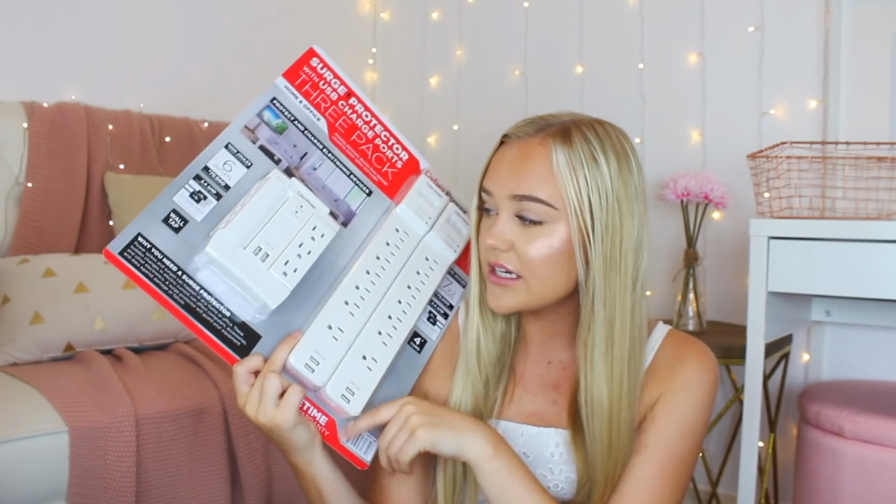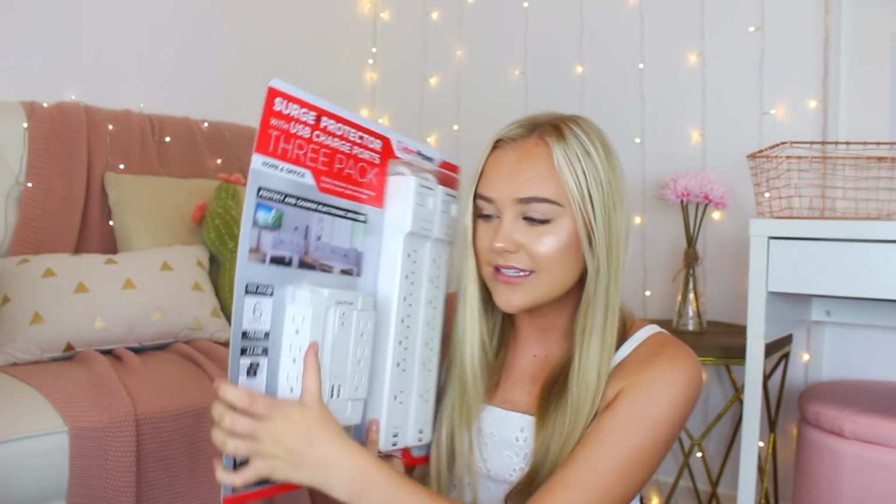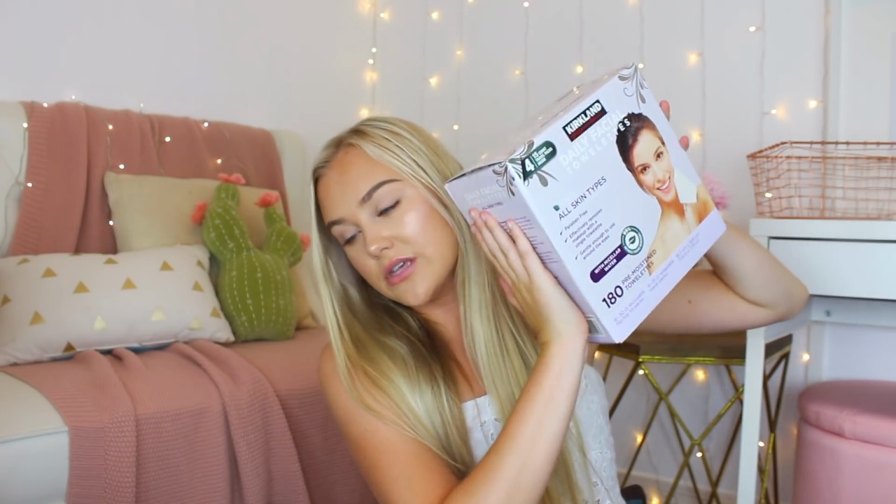This one has USBs here, and this one you can move these things. Wait, can you see that? Me moving it? Ah, see? Cool, right? These are the makeup removers I use, so I got a pack of them. And Q-tips. I use so many Q-tips.